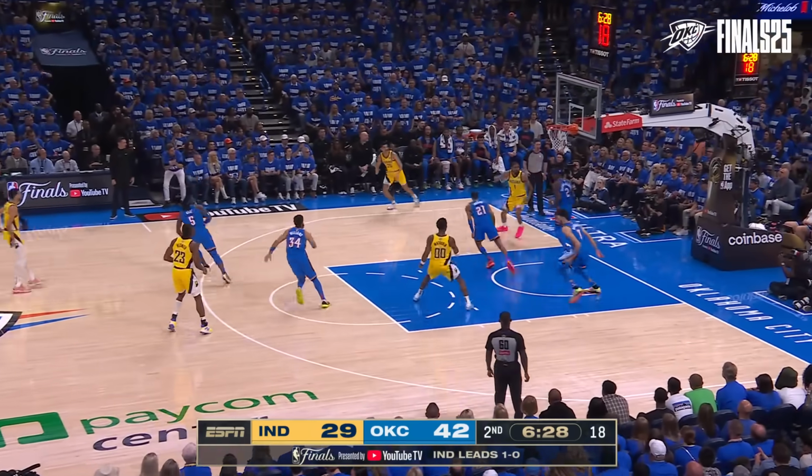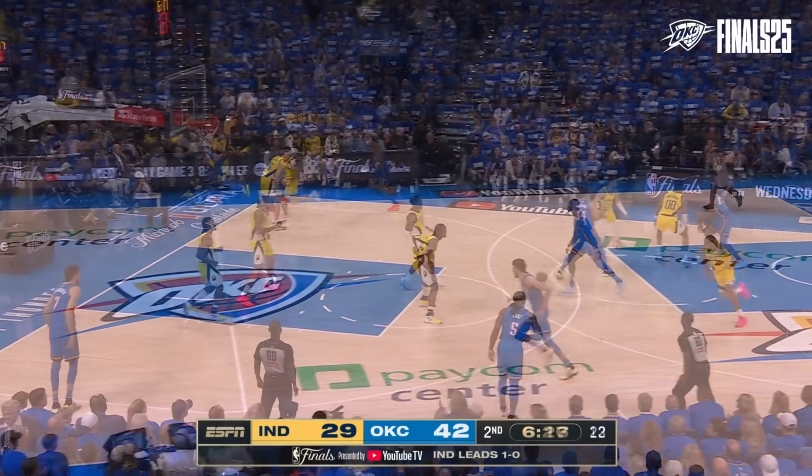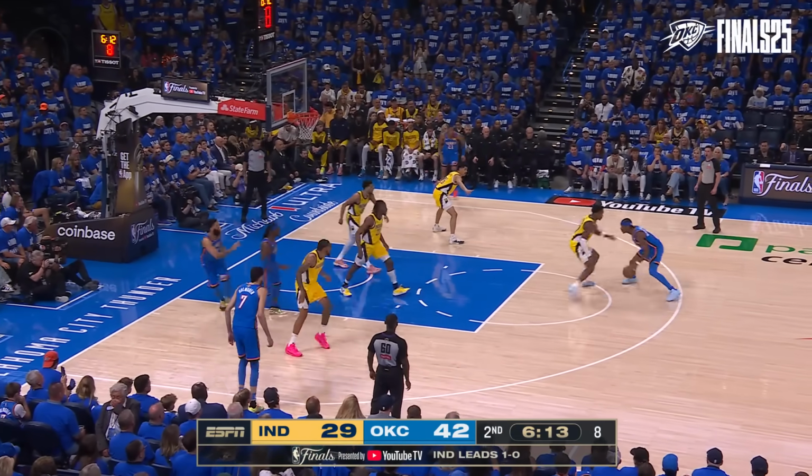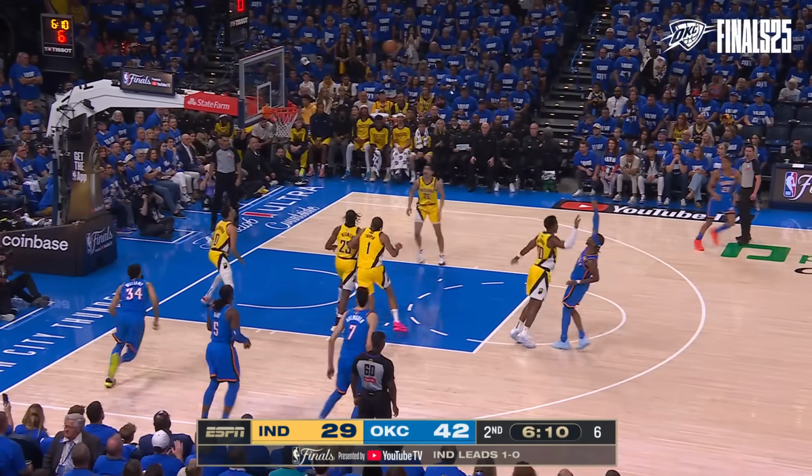Oliver, dangerous pass, poked away by Wiggins. Henrich Williams getting some important minutes here in game 2 of the finals, a 30-year-old vet. Gilgeous-Alexander jumper, got it. Let's watch Shea work.